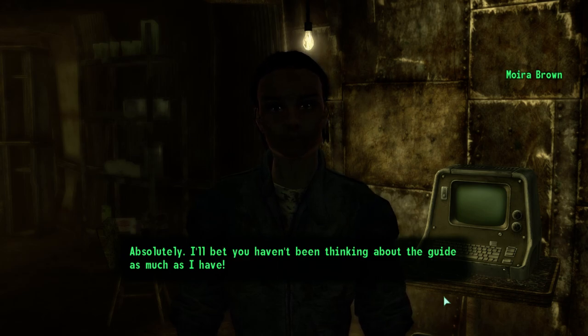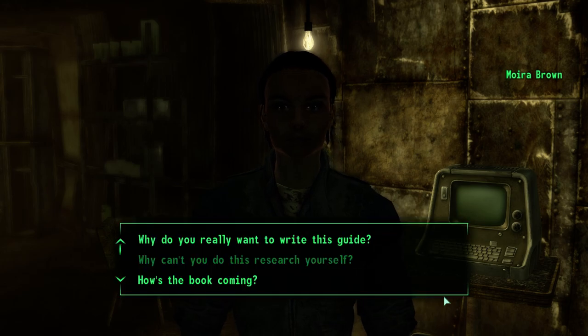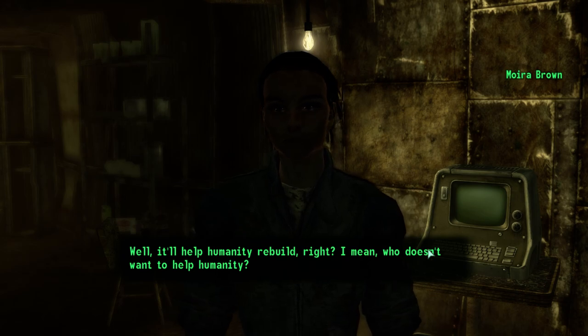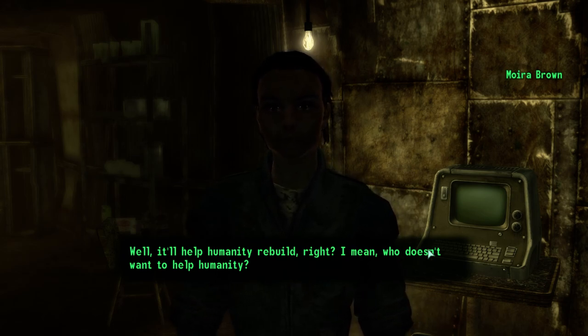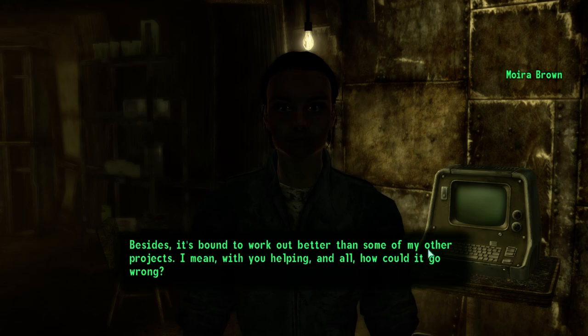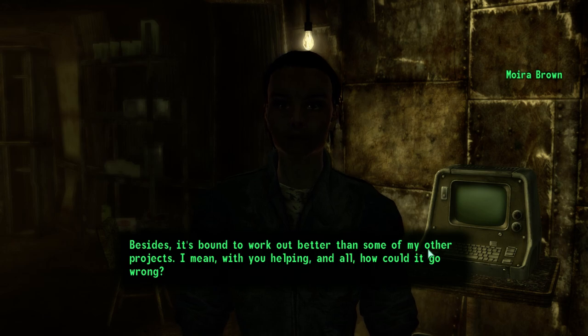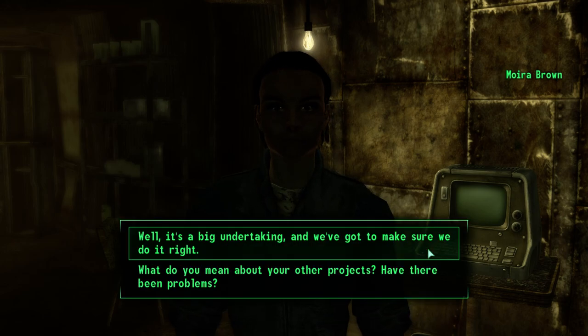Absolutely! I'll bet you haven't been thinking about the guide as much as I have. Well, it'll help humanity rebuild, right? I mean, who doesn't want to help humanity? Besides, it's bound to work out better than some of my other projects. I mean, with you helping and all, how could it go wrong?